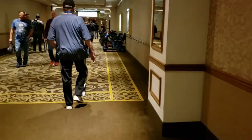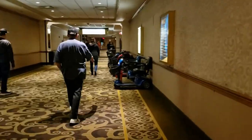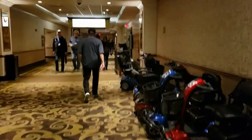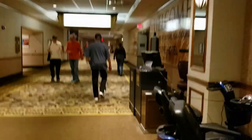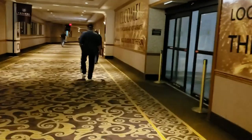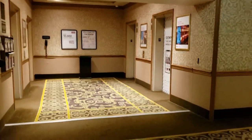People probably don't see a lot of vloggers here, so probably gonna think I'm a little weird, but oh well. What I go through to put some good content on YouTube, right? Okay, here is again another door to get to the parking lot upstairs, and on this side, elevators that go down to the lower levels of the parking garage.